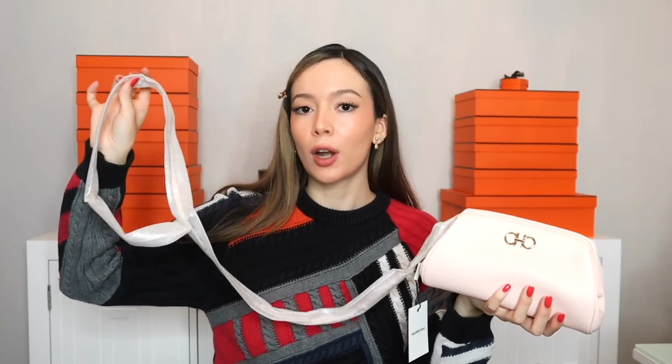So the first piece from Farfetch is this Ferragamo bag that can be worn crossbody or as a clutch. It came in this dust bag. We know how I am about my dust bags. So this is the bag, and it also came with this strap to wear crossbody, which was sealed in this, and I'm going to remove this right now. So the crossbody strap has these little clasps. That way you can remove the strap if you wanted to carry this bag as a clutch.